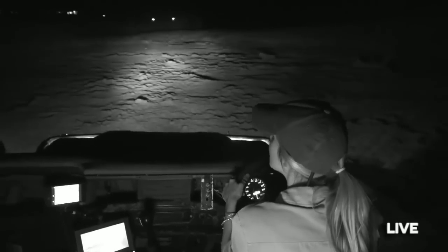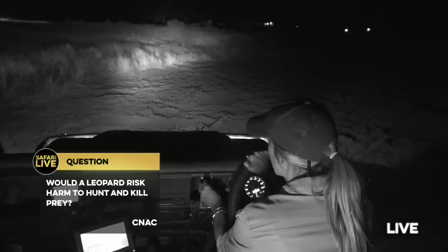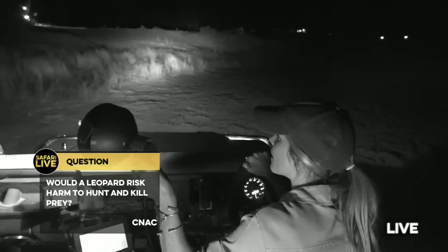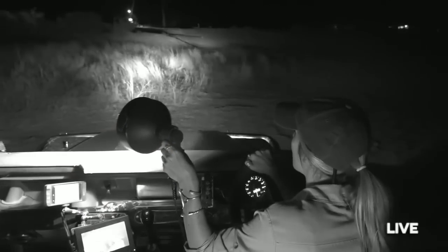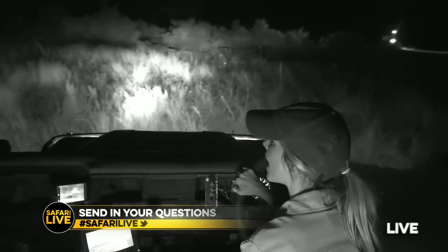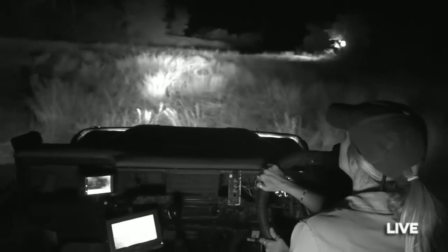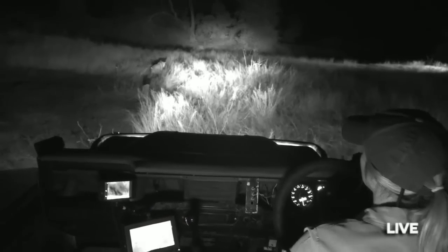Tina's asking, would a leopard risk harm in order to catch prey during a hunt? Well, actually, that's a very good question, because leopards are, of course, territorial and solitary. So they actually live their life on their own. You will only see leopards... just got him here. I'm just going to stop and give him some space. He's right in front of our vehicle.